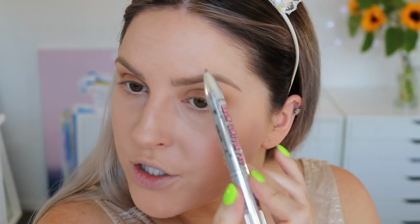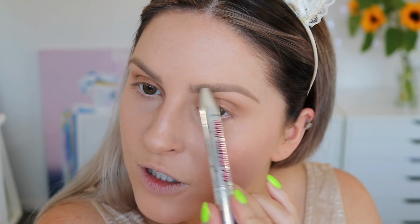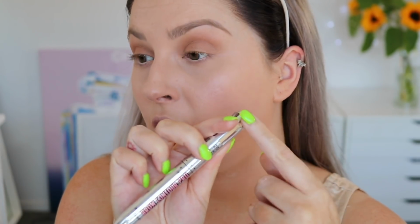Now I'm going to take the Brow Contour Pro in Blonde Light, and I take the light shade and just fill in any sparse areas of my eyebrows with this. It's very quick and easy. I really like this pen. It's really good because it's got the highlight shades, which I use a lot, and I sometimes actually use this in my waterline as well.